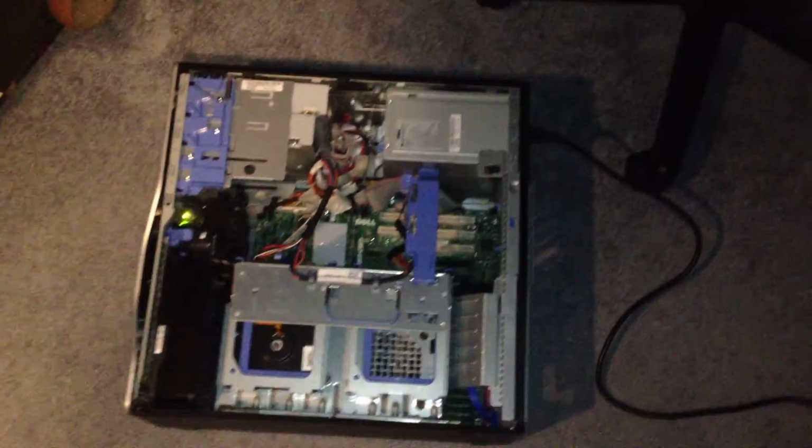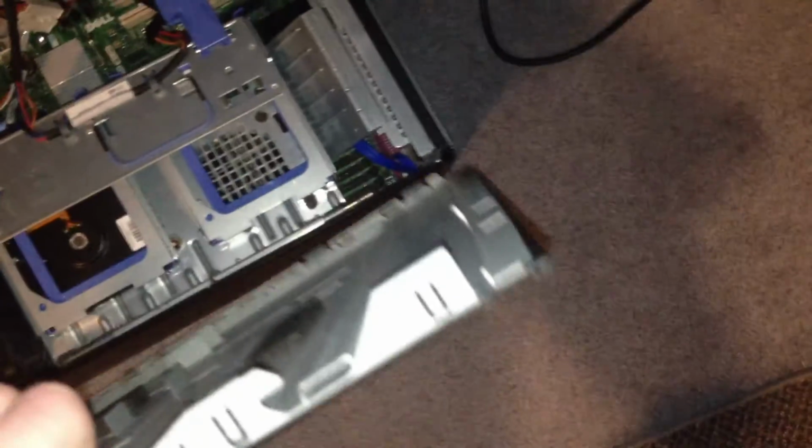So I'm just going to grab this right here, put this back on it, and that'll be it for this video. This has got to be the biggest computer I've ever gotten. Alright.